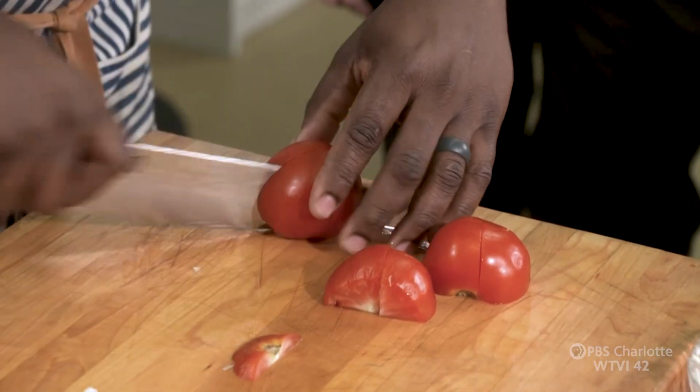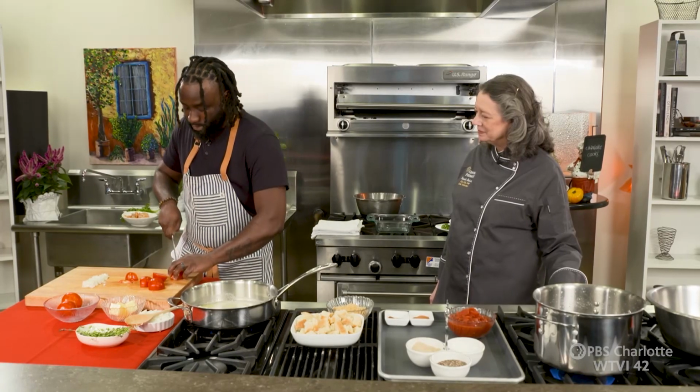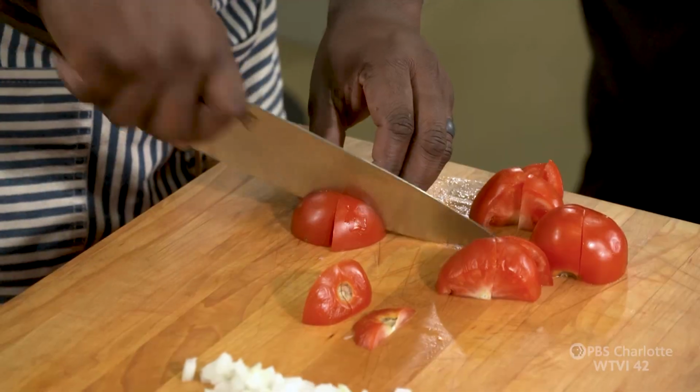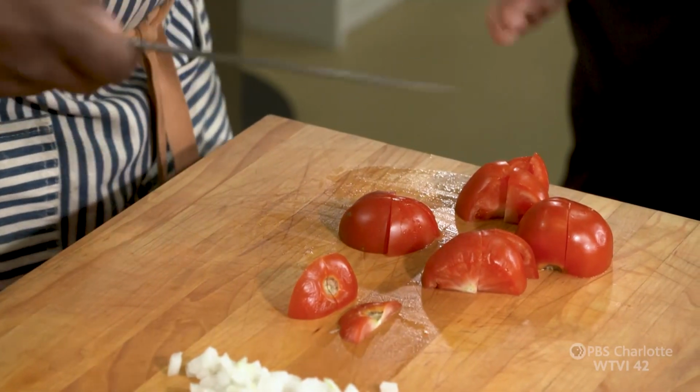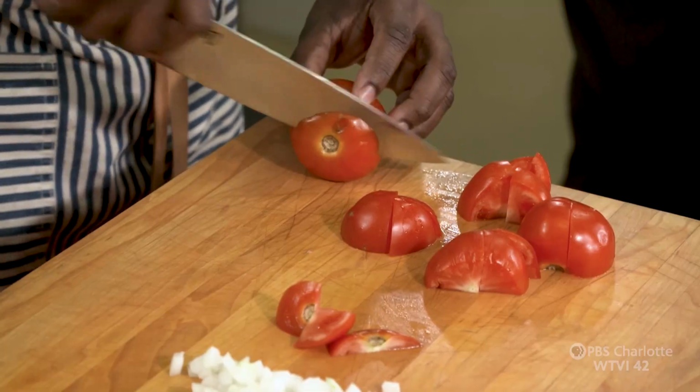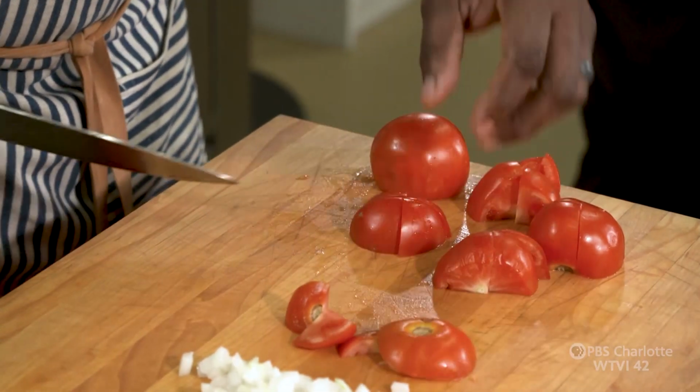For a little science lesson, tomatoes are angiosperms, and that means that they have a seed on the inside of them. So, like I said, this recipe is throwing some people off, not really knowing what tomato pudding is, but it's treated like fruit. So don't stray away from it.